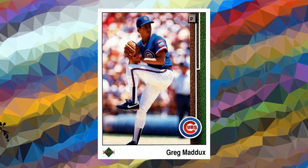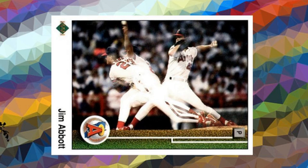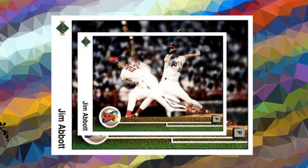Value $35 to $40. 1989 Upper Deck Jim Abbott rookie card number 755. Much of the context and mystique has been lost over the years in the fine print of Abbott's journeyman major league record. But this is one of the coolest cards most of us had ever seen when it debuted in 1989. Here we have an Olympian and first-round draft pick who had all the makings of a staff ace. And, of course, the inspiration his story provided.